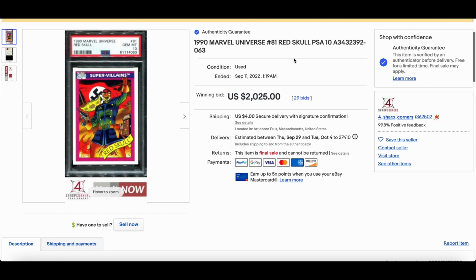In at number five, 1990 Marvel Universe. The set collecting seems to continue. Maybe this is someone new, I don't know. But this is a Red Skull PSA 10. This went for $2,025, which outpaces all of the other cards that ended at the same time by a mile.